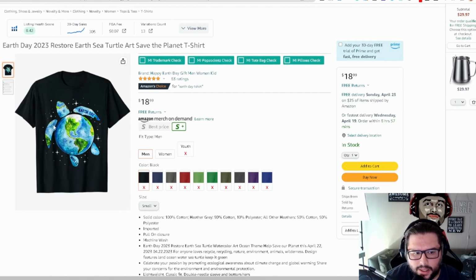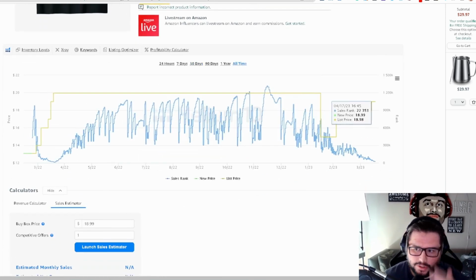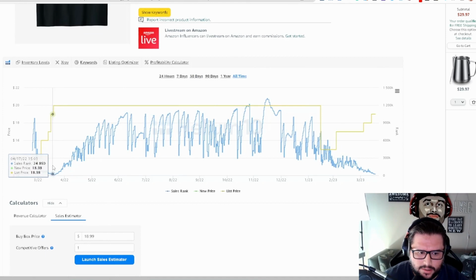All right, the next one just says Earth Day, and it's basically a turtle. It's a sea turtle, right? And you can see what they did with April 22nd. It has Earth Day, April 22nd, so you obviously know when Earth Day is. This one too is doing pretty good. If you look at the BSR chart right here, look at that, it's crushing it.